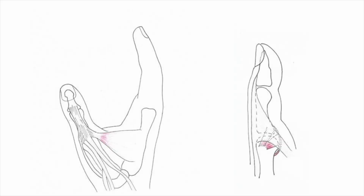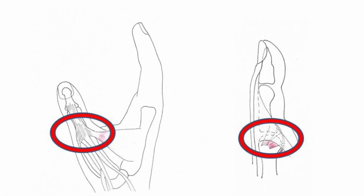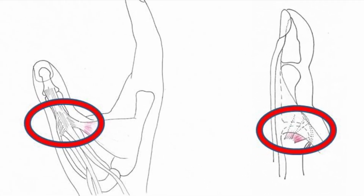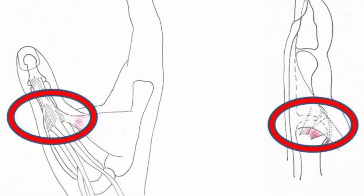Now you may be thinking, why is it we get so concerned about the ulnar collateral ligament on the metacarpophalangeal joint of the thumb, given that there are two collateral ligaments, radial and ulnar, associated with each joint of each digit of the hands? Well, not unusual in surgery, the answer lies in the anatomy.